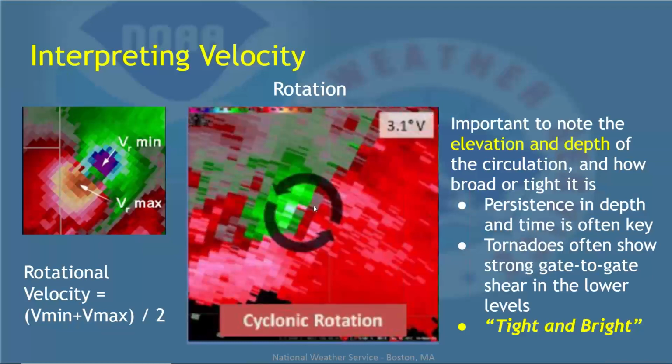Also, persistence in depth and in time. Is it a very transient feature? We know a lot of our tornadoes are down in a minute and back up. But in some cases, the longer-lasting ones, say like Revere back in 2014, Revere, Mass., that one was a little more persistent. But we call it tight and bright. So you want gate to gate, you want strong values of inbound, strong values of outbound.